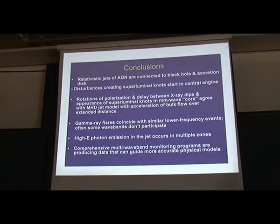You showed the picture for the BL Lac light curve there, and the radio clearly was peaking like 2 months after the gamma ray flare, the first flare. How far is the radio emitting region?